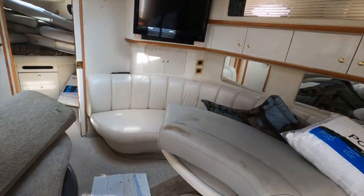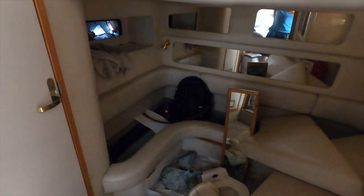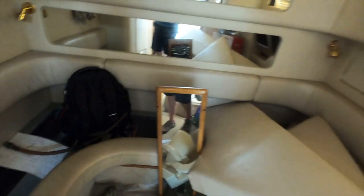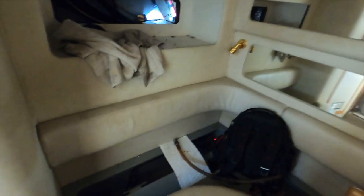So, a wraparound settee here. Like I said, this was a very nice yacht back in the day, and this was very common, I'll say, late 90s, early 2000s. There's another couch area that turns into a berth, but this is cool. There's a second head and shower in the back for your guests if they're staying back here. A sliding pocket door so that you can close off this space.